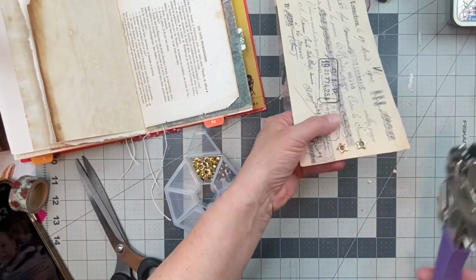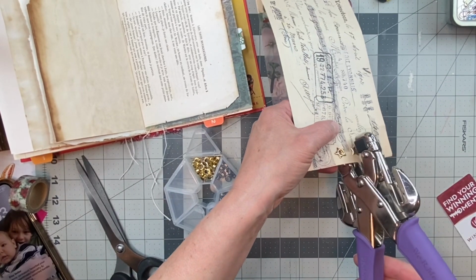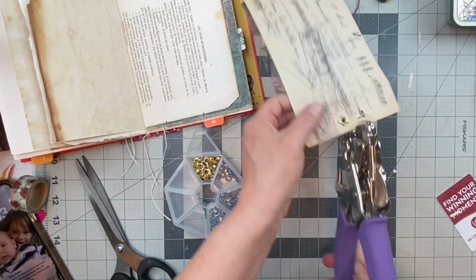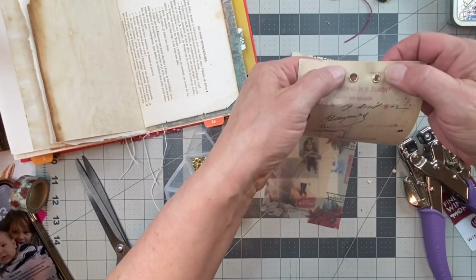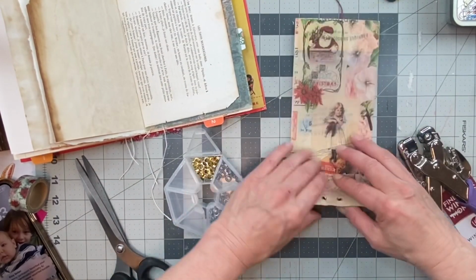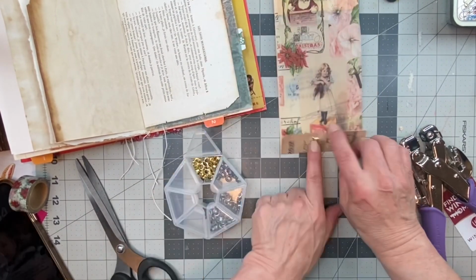Nope, that didn't work. Hold on. I didn't squeeze it hard enough. That's good. Okay. So now I have the 2 grommets there.